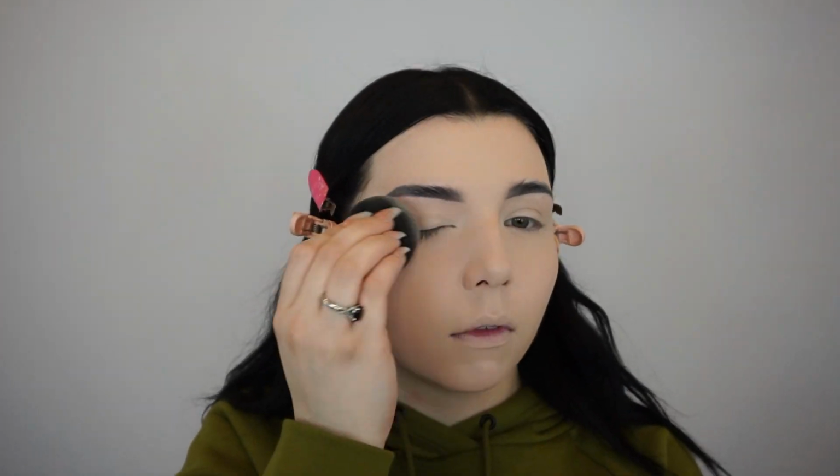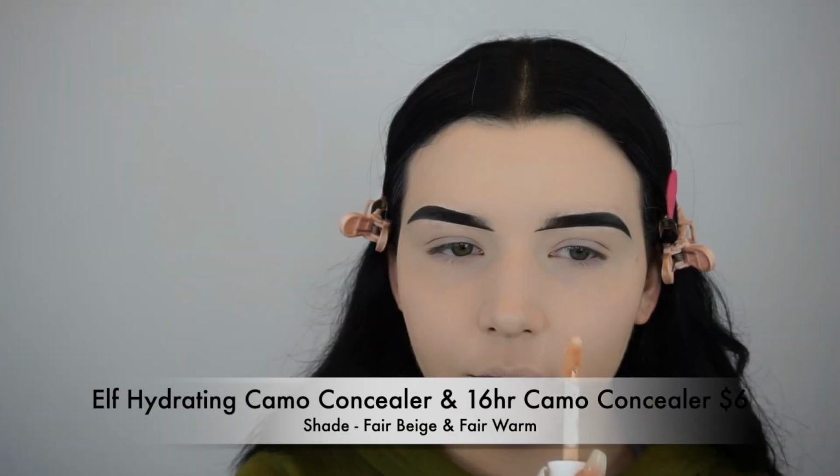And I'm just going for a light layer of foundation and adding extra foundation in any areas that I feel like it's needed, but not over my whole face because I want a nice light layer of coverage.